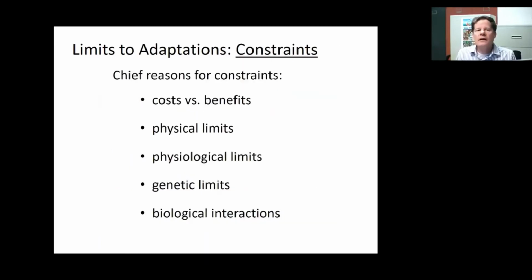The second kind of limits we have on adaptations are called constraints. Constraints are limitations that exist when theoretically adaptations could develop, could evolve, but in reality, it doesn't happen. These adaptations don't evolve the way that they theoretically could. And there are several reasons for it. One is cost versus benefits. A large leaf, think about how much it costs to produce that. How much energy, how much chlorophyll. Every chlorophyll molecule has at its center a magnesium atom. Magnesium in many soils is of low availability. That's just one example of a cost.